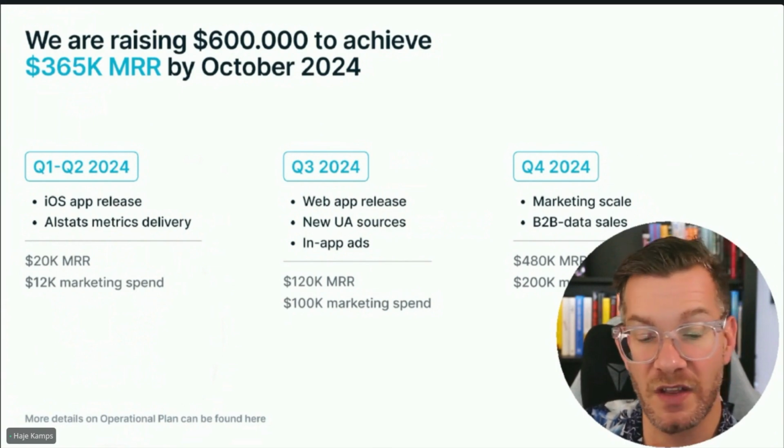And so as an investor, what I would want to do is really dig into these numbers and have a chat about how you got to them. Are they realistic? And all that fun stuff.